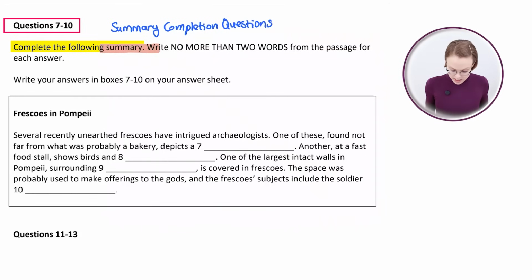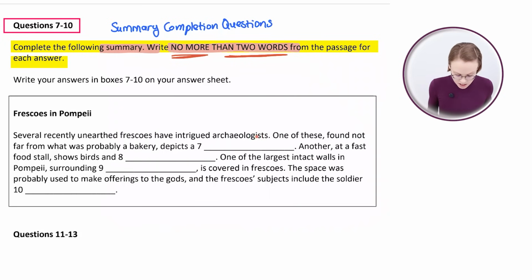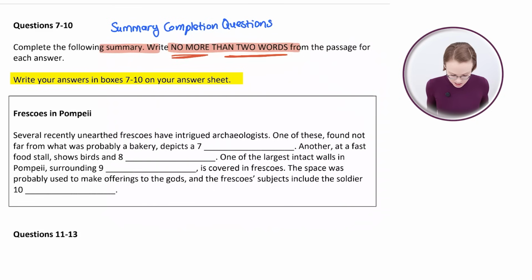The instructions continue saying, write no more than 2 words from the passage for each answer. This is super important, guys. You must read the instructions carefully. You must write no more than 2 words from the passage for each answer. If you write more, the answer is wrong. So make sure you read the instructions carefully before starting answering the questions. Write your answers in boxes 7 to 10 on your answer sheet.